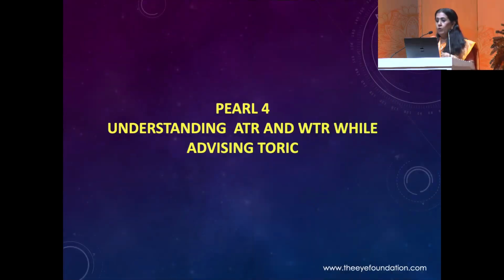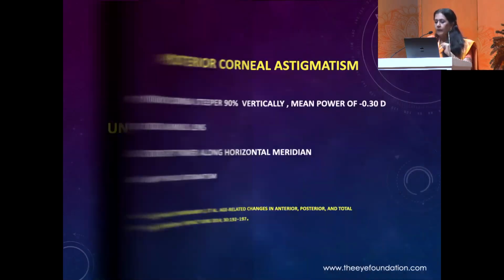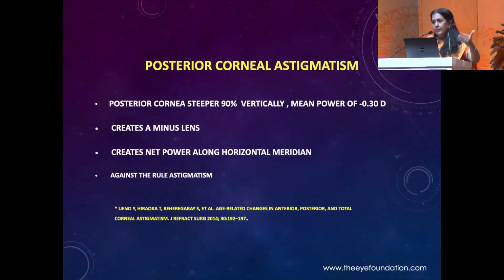The pearl 4, we need to understand whether the astigmatism is against the rule or with the rule when you are advising a toric. Now, we all know there is something called posterior corneal astigmatism. In 90% of the cases, it's against the rule, and this creates a minus lens in the horizontal meridian. If the posterior cornea is against the rule and the anterior cornea against the rule, then the total corneal astigmatism is going to be more.